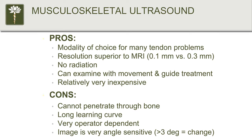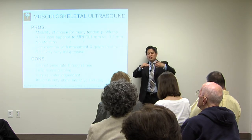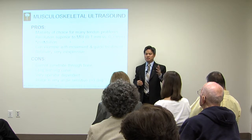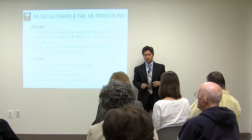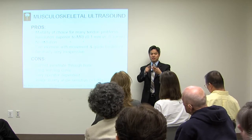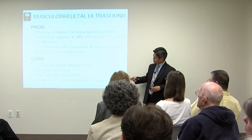Well, the main thing is you cannot penetrate bone. The sound waves, it's like sonar or radar. It will bounce off that bony surface, so you cannot see inside a joint. That's where MRI, CT scan, and such have distinct advantages in that you can see all the stuff that's going on inside the joint. You can see everything outside the joint and around the joint in terms of the bursa and the ligaments and the tendons, but you can't really see cartilage and stuff like that.